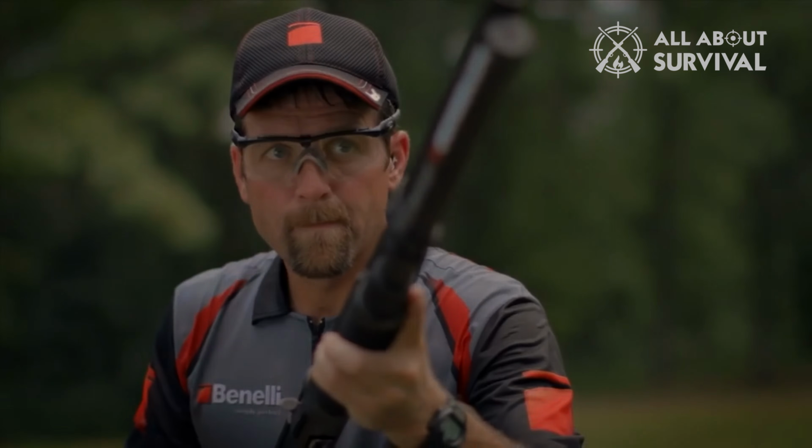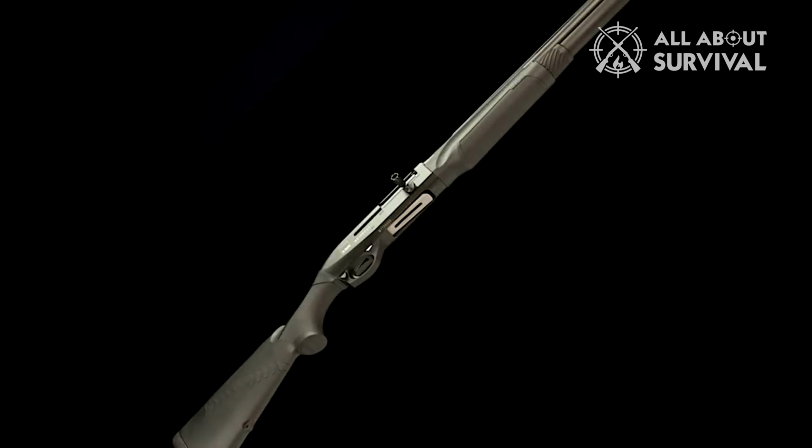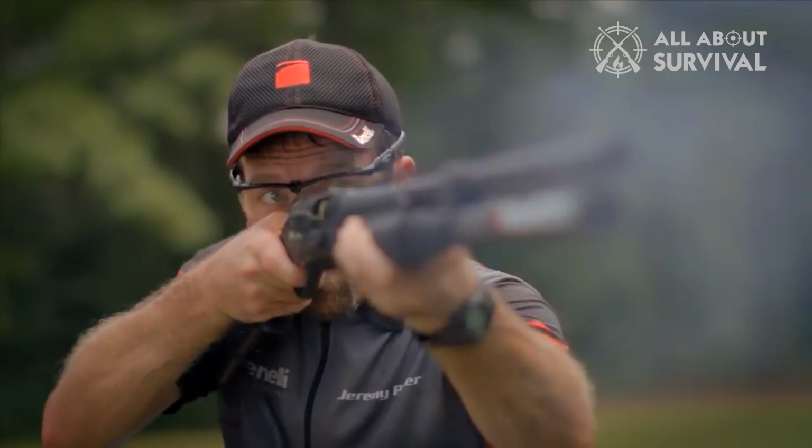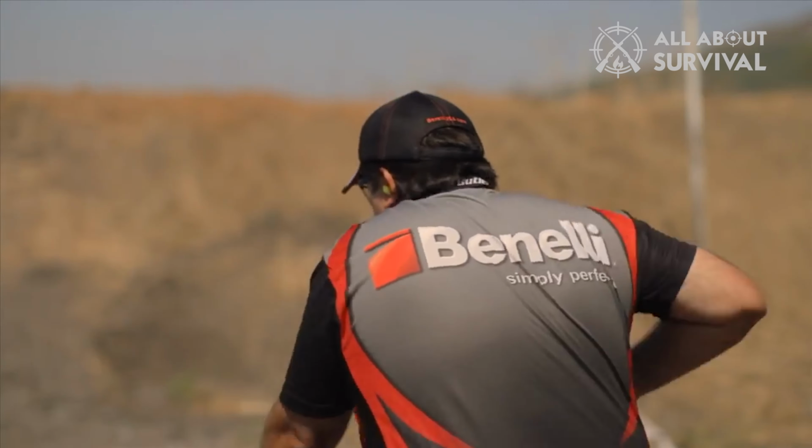The price. The M2 is cheaper than the M4. Affordability is something a gun owner would want to know about. The average price difference between the two is roughly $400. The M2 is a cheaper option compared to the M4. However, this will depend on the retailer.